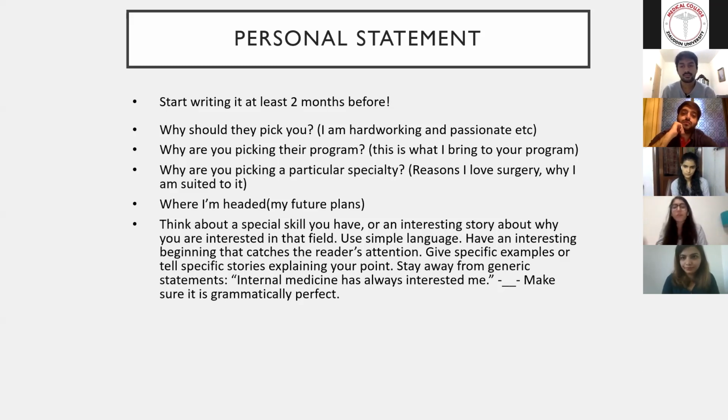And obviously the obvious things are that you should not have any grammatical errors or spelling mistakes in your personal statement. Those are just a given. So give it to somebody who can proofread it for you. Make sure you go back and check it.